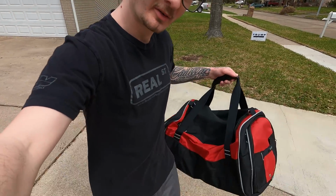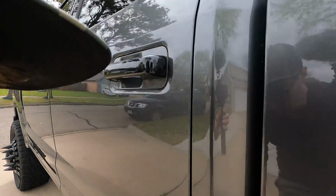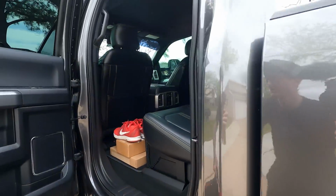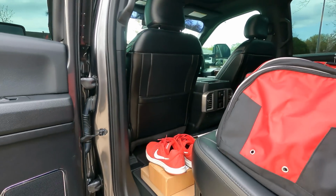Got my bags packed, getting ready to head to Ball Metal Fab today. And by today I mean an 8-hour trip to Ball Metal Fab in Fayetteville, Arkansas. It's just outside of Fayetteville, Arkansas.